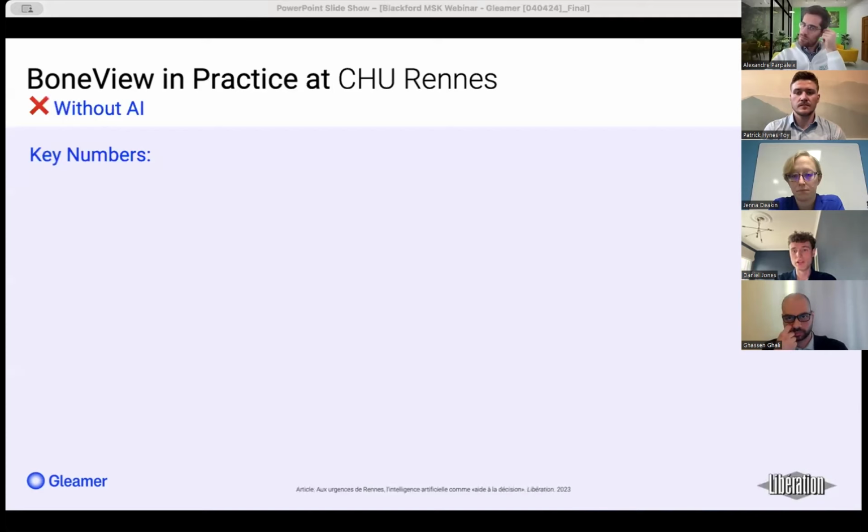What I really wanted to do here is illustrate how the BoneView application performs in a real world setting, and also how we can potentially change the workflow with the use of AI to bring and empower readers outside of radiology. So this was a study that was done at Rennes University Hospital in France, where Gleamer's BoneView application is helping to reduce the time spent in emergency departments by up to and over an hour for adults presenting with fractures, dislocations, effusions, and bone lesions.